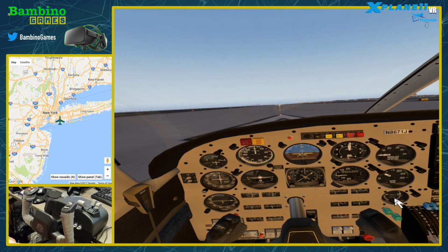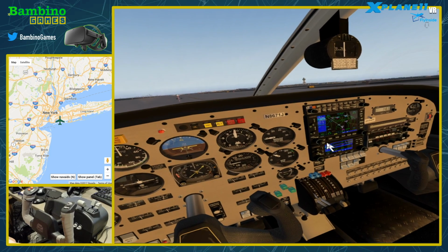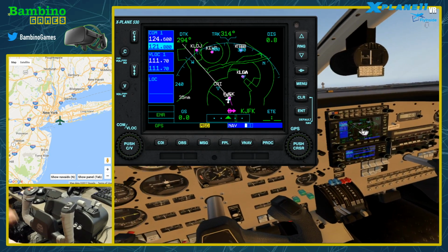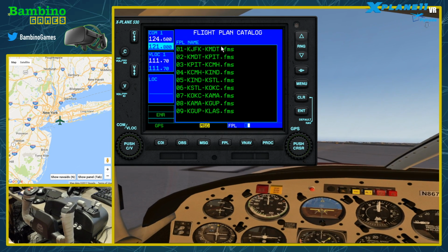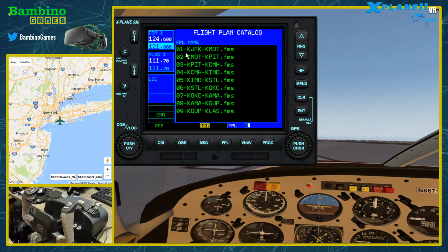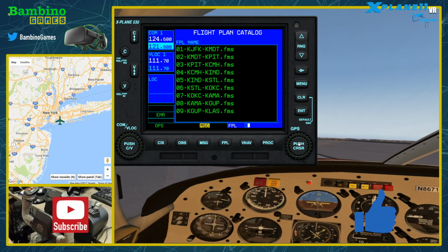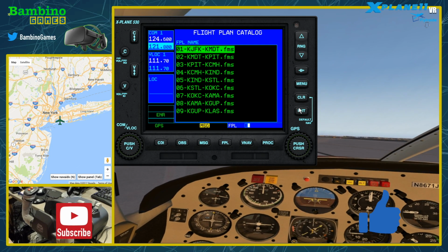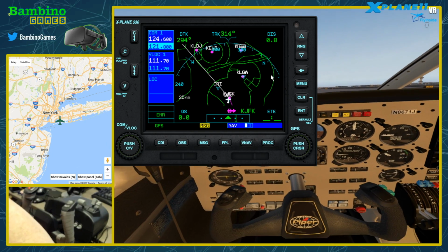We're going to go past New York and show you a little bit of that using the GPS today. Let me get the CDI on GPS. And let me just show you the flight plan here. I've got all my flight plans. There's actually 10 of them for all the 10 legs. And today we're going to be going from JFK to KMDT, which is Harrisburg. That's our plan. But it's about an hour trip.